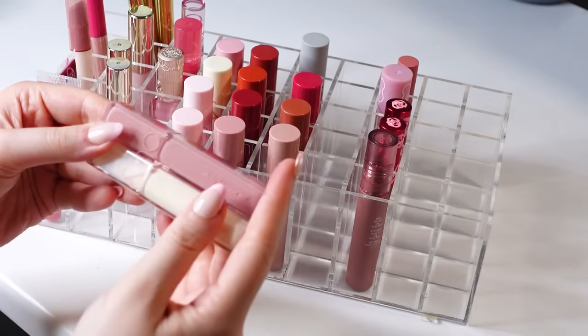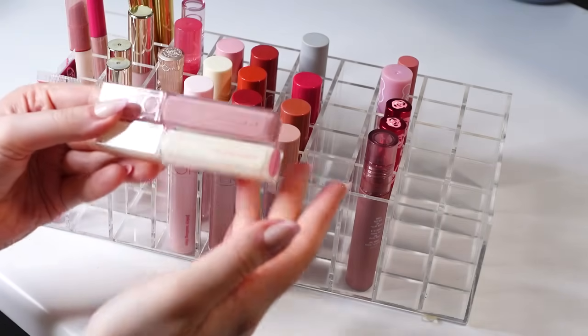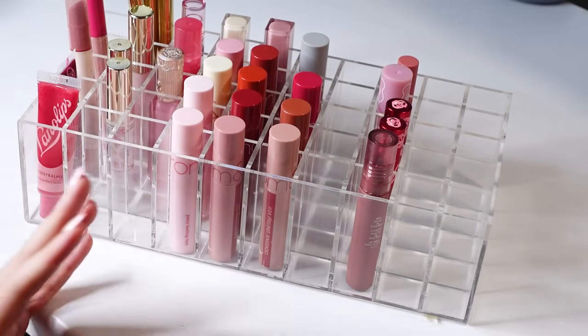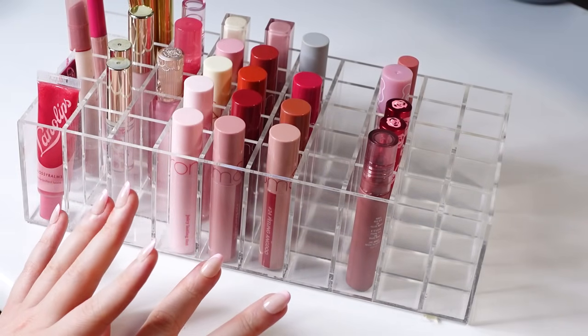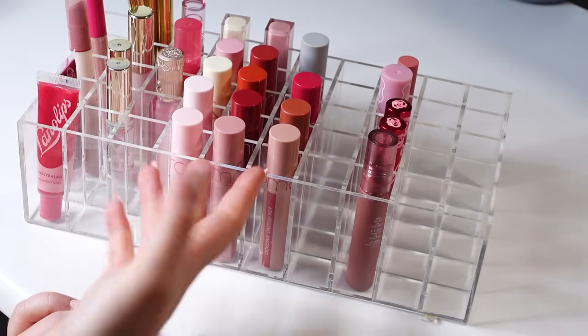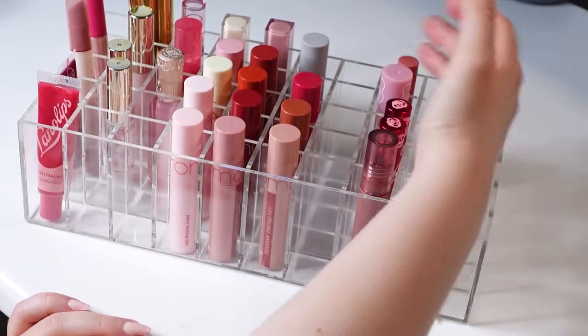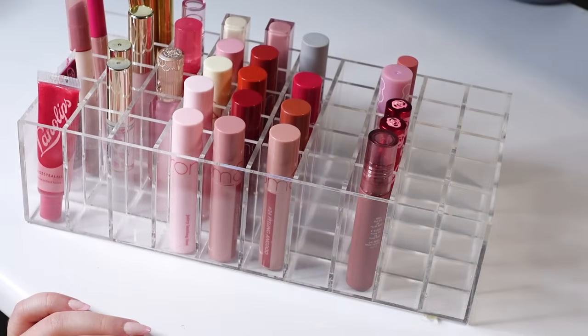It literally says water tint. I'm like, would you be surprised? It literally says water in the name. I have heard there is a new Romande gloss formula and I really want to try it. I love this product. I think it's great. I'm a stan. And then last in this line here, we have some little matte guys kind of hanging out.